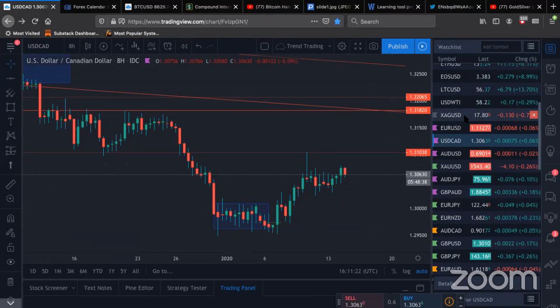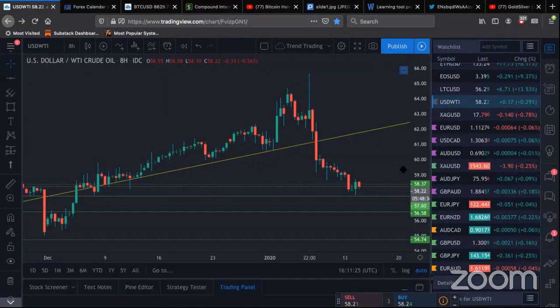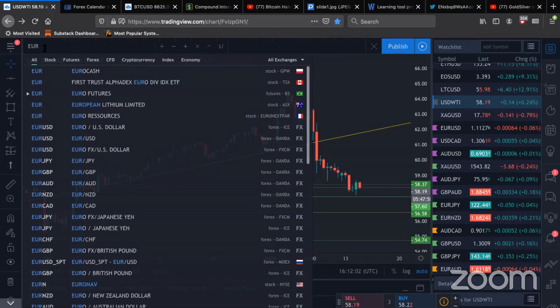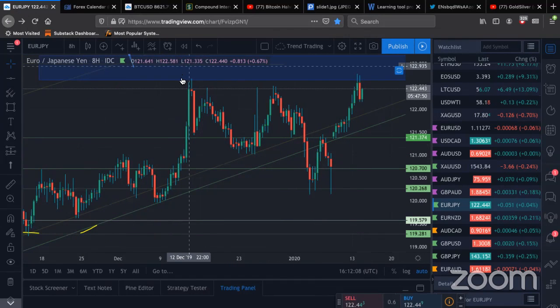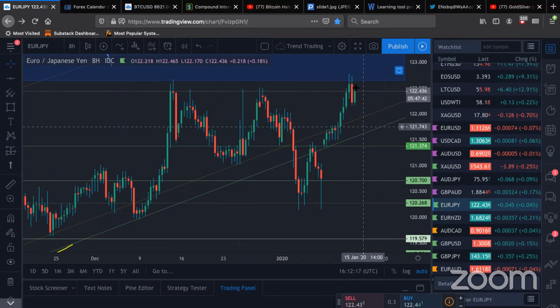What is oil doing today? Sorry, Martin, I didn't see that. Let's look at the Euro Japanese yen, and then we'll look at the Canadian dollar Japanese yen. And so just real quick, you came into this resistance. I know there were some traders fading this resistance. And so again, good that you're trading off of resistance.